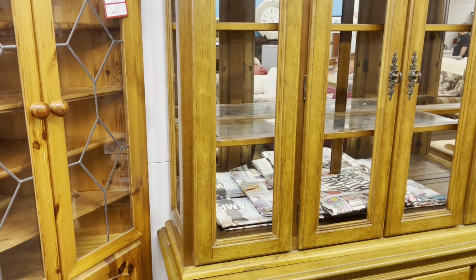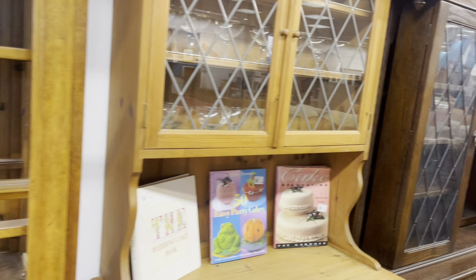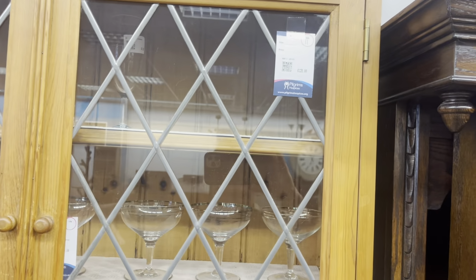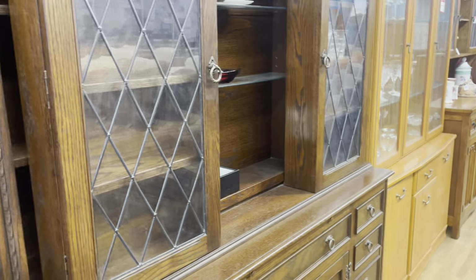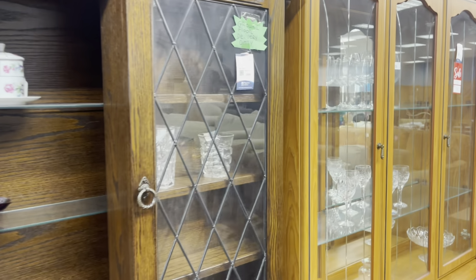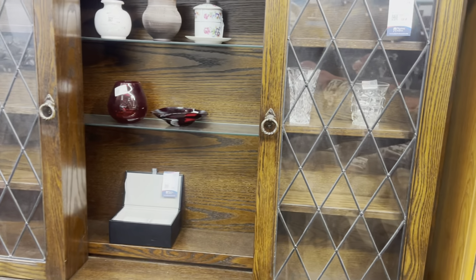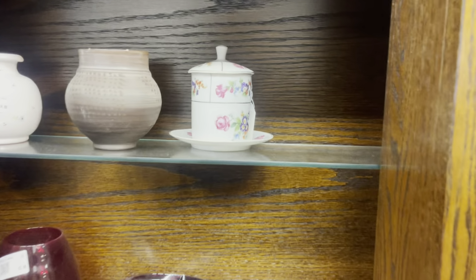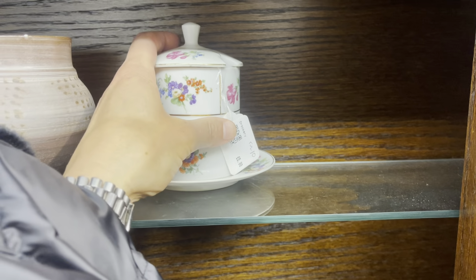Corner cabinet, very beautiful. Another beautiful cabinet. This one, just £124. Look at that. How much is this? 100, just 100. Okay. And here's inside, something nice. £5.